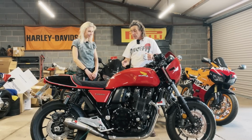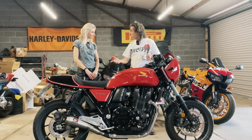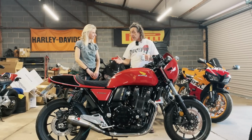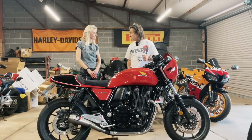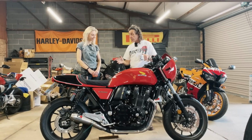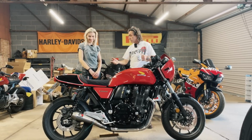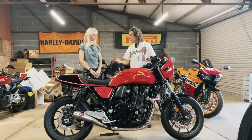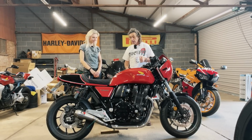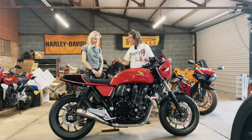I used to buy the Honda 900s and 750s and do this to them for me and my mates. So this is my rose-tinted spectacles trip back to 1982, when I was building these back in the day. I wanted to bring it out now on a modern bike, which has great tyres on it, modern sports rubber. We'd have given anything for a bike that handled like this in 1982.